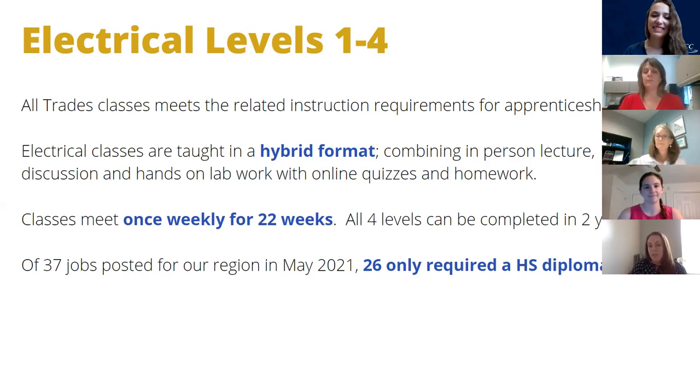And then maybe say you grow in that position, then you can end up stacking that into a credit pathway and move towards a degree if you would like. There's plenty of growth and movement and earnings that can be made in following the electrical program.